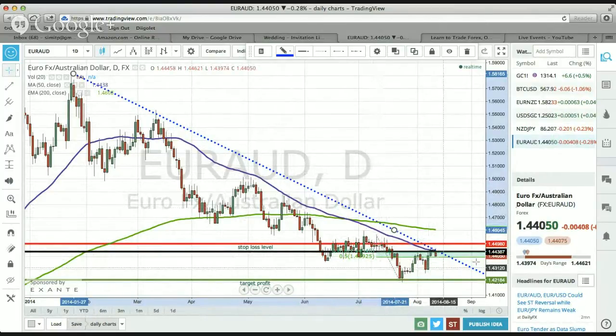So a pattern of lower highs, and price is below the 50-simple moving average and the 200 exponential moving average, and we have this trend line which is now confirmed. 3 touches. So all the signs we're looking for of a clear downtrend in Euro-Aussie. At the same time, if we look at the recent swing high to swing low, we've completed a 61.8% pullback, key Fibonacci number there.